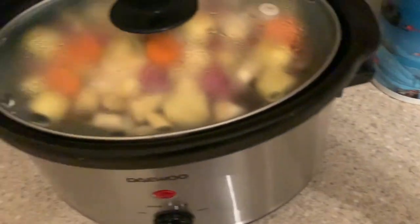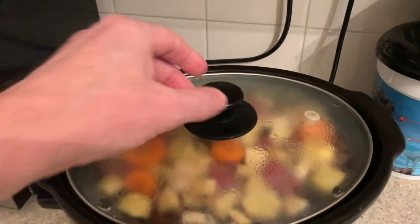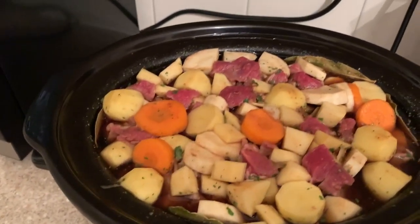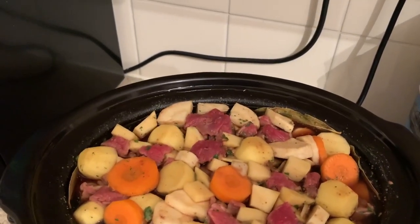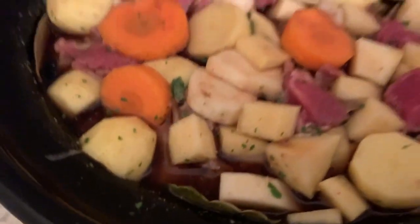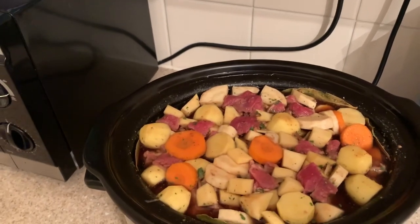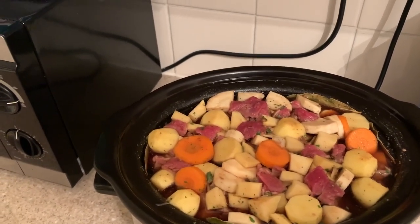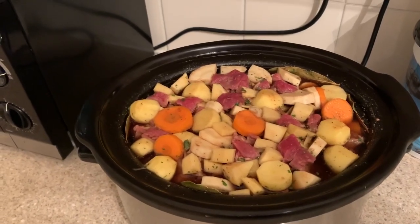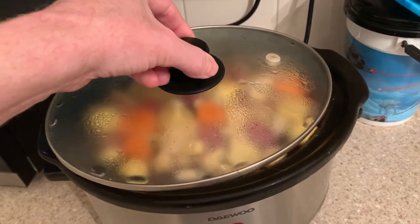So here we go. It's been in the fridge all night. So it's a beef casserole. Let's take the lid off. All prepped. Got a sachet of beef casserole in there. Some bay leaves. Some new potatoes. And all those usual suspects. Carrots, parsnips, etc. So by 5 o'clock this evening, 10 hours time, that'll be delicious.